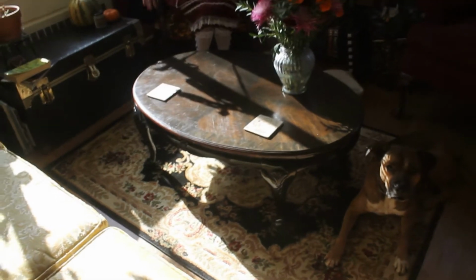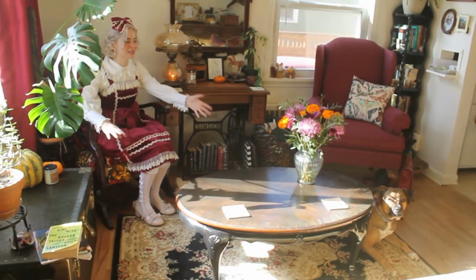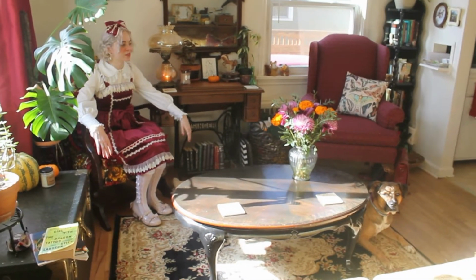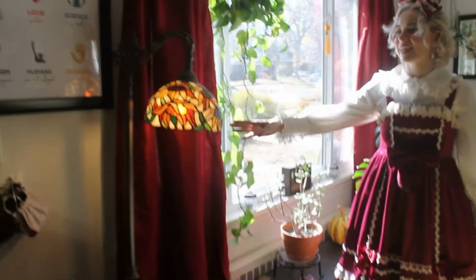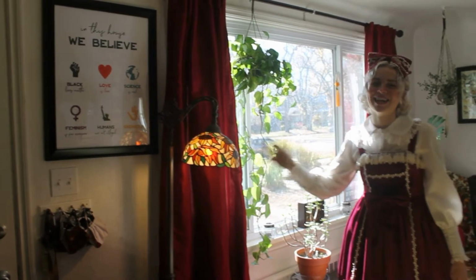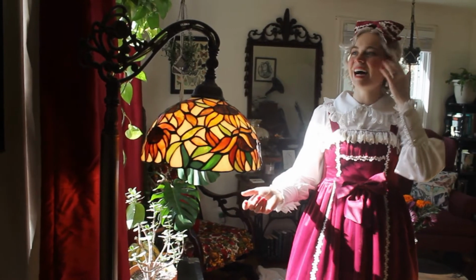The coffee table is also thrifted, and I painted the legs black to match all of the black in the room. Every week we go to Trader Joe's and buy some flowers and put them on the coffee table because I just love that pop of color. It makes me feel so much happier when I come into the room. And this lamp here, we also got on Facebook Marketplace. It's a Tiffany lamp, and I'm obsessed. I love this lamp. It's so beautiful. It's a big statement. Everything we have is a statement piece, basically.